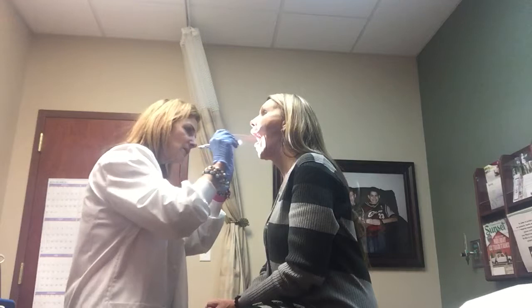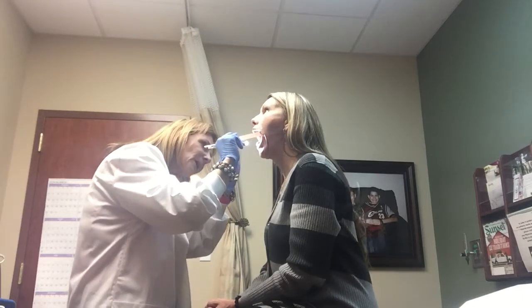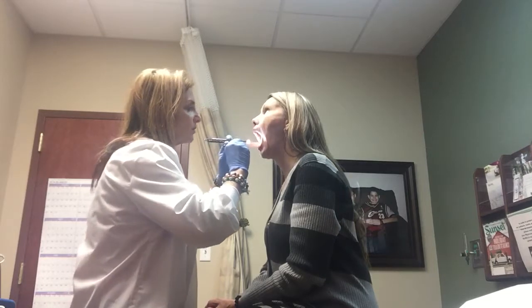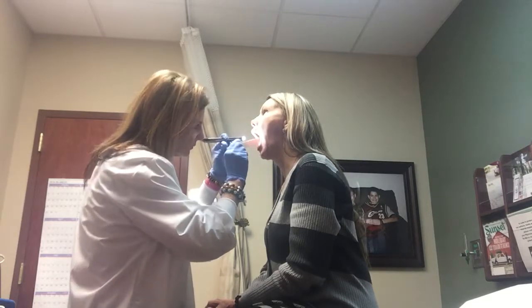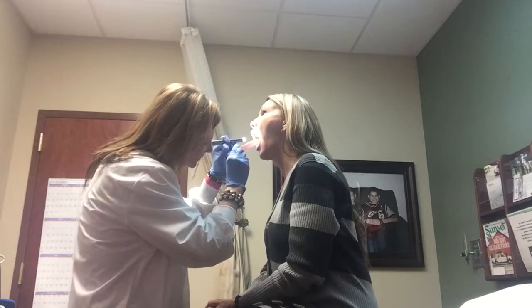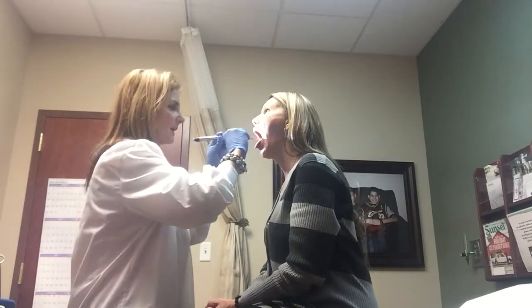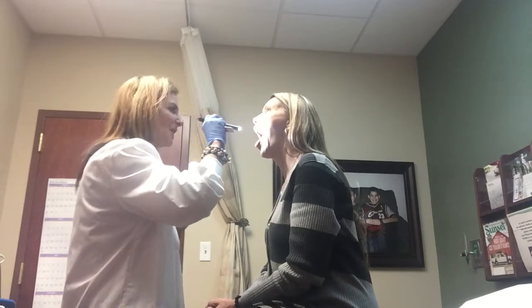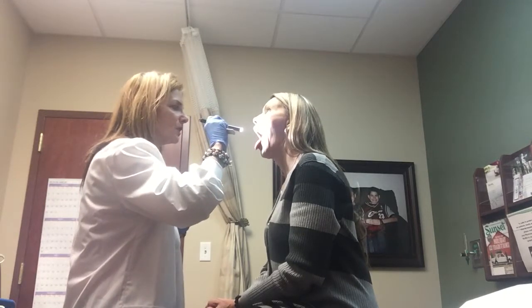Okay, so if I could just get you to open up, and I'm going to look inside your mouth. I'm going to check your tongue and check your gums to make sure they're not red, don't show any signs of gingivitis. Checking to make sure you don't have any tumors, make sure nothing looks suspicious for cancer. And if you could just stick your tongue out for me and say, ah. Good, you've got a good gag reflex. And just stick your tongue out. And your tonsils look good.